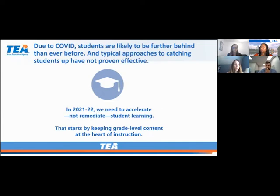This starts by keeping grade level content at the heart. So we can't go back and reteach a year and a half, or else we won't be able to expose students to the important grade level material. And we know that that is a huge piece of what actually pushes students forward.